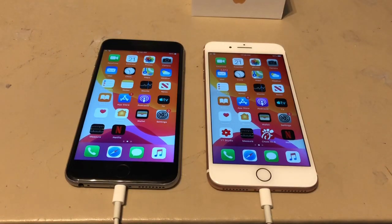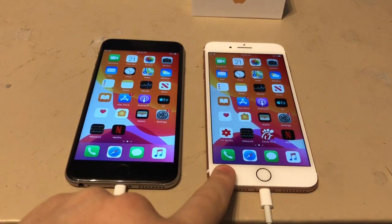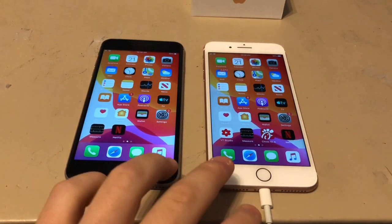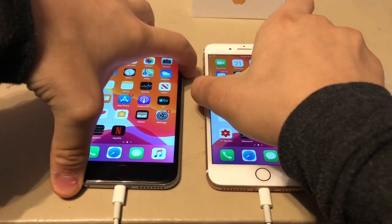I'm going to be comparing the iPhone 6s Plus and iOS 13 Beta 4 to the iPhone 7 Plus and iOS 13 Beta 4 today. So, different phones but same firmware. This should be an interesting test today. First of all, the boot up test.